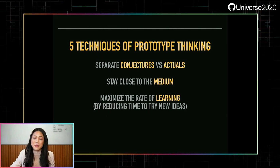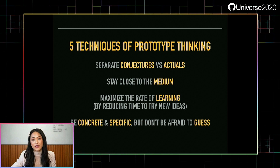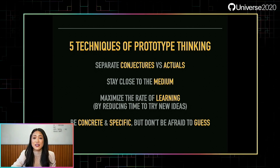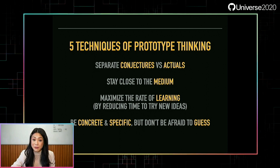You guys know this: maximize the rate of learning by reducing the time it takes to try new things. Be concrete and specific, but do not be afraid to guess. That is huge. We are always concrete and always specific. We are never abstract or ambiguous about what we're doing because it allows us to get higher fidelity feedback.